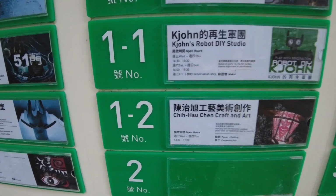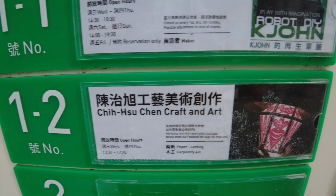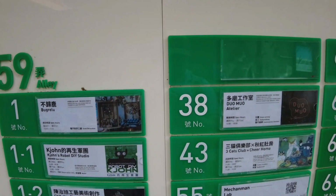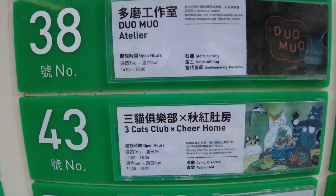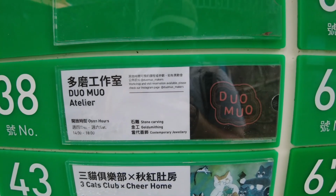Only the top one here is open on Saturdays, and the ones below are reservation only. This one here, number 1 to 2, paper cutting, should be open today. That's the only one, and then all the others are this one's open, Cats Club, Chair Home, and this one, Domio. Most of the art studios for you to go and look at are open on a Saturday. So if you come here, come on a Saturday and check it out.